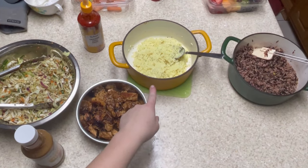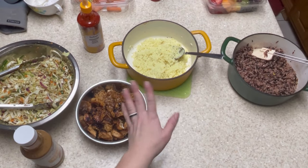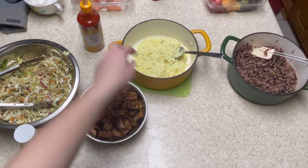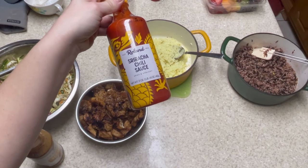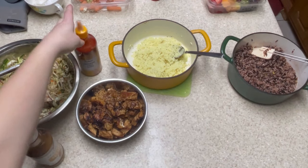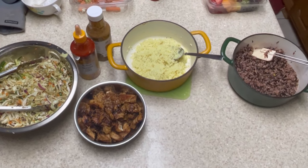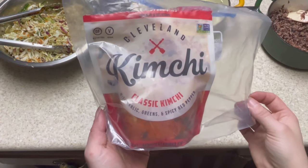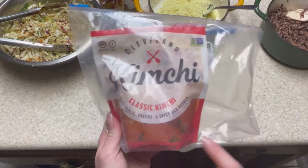We have some white rice for the girls because they do not like the wild rice. Sometimes you got to pick your battles. We have the wild rice for Zachary and me. And we have another little drizzle option of the sriracha chili sauce that Bella likes. So there we have it. Time to have dinner. Almost forgot, we have some kimchi as well from when Zachary and I had our tin fish dinner date night. So we're going to have this with it as well.